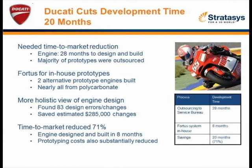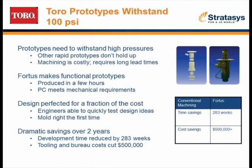The next one is one that I'm actually very familiar with and visited their site numerous times, Toro Products. This particular application is in the Southern California area, and it's where they do sprinkler systems for commercial type of businesses. And they bought a machine early on with the idea of using it for design. What they've done with it then is they realized that, because they're making it out of polycarbonate, they're also able to move to a test function.